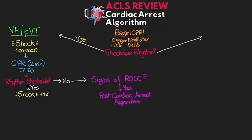So going back to the left branch, we did the second rhythm check. We assessed whether it was a shockable rhythm, and it was, so we delivered a shock. And then once again, you want to immediately resume high-quality CPR for another 2 minutes. Keep in mind, we want to keep the time in which we're not delivering CPR to a minimum, so as soon as you deliver that shock, we immediately move into CPR again.